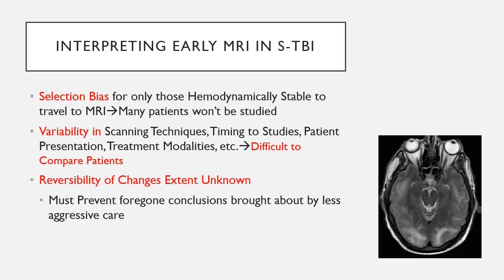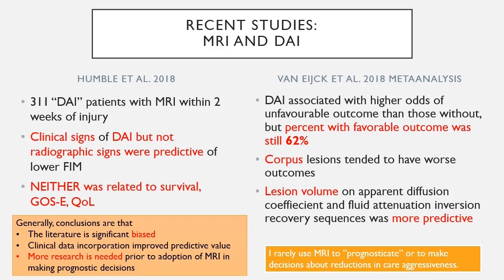However, interpretation of findings vis-a-vis long-term outcome is not supported yet by data, due to selection bias for study, scan technique variability, and most importantly, the presence of reversible changes such as those of ischemia. Recent studies of MRI in DAI patients noted that MRI findings were not predictive of functional independence measure, Glasgow Outcome Scale score, quality of life, or even survival after TBI. As many as 62% of patients in another study had favorable outcomes despite findings of DAI on MRI.